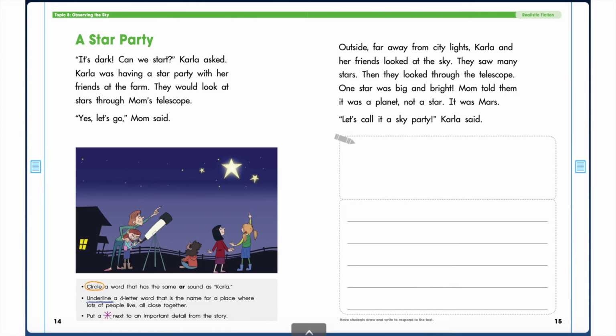Ready? Let's read it together. Begin. A star party. It's dark. Can we start? Carla asked. Carla was having a star party with her friends at the farm. They would look at stars through Mom's telescope. Yes, let's go, Mom said. Outside, far away from city lights, Carla and her friends looked at the sky. They saw many stars. Then they looked through the telescope. One star was big and bright. Mom told them it was a planet, not a star. It was Mars. Let's call it a sky party, Carla said.